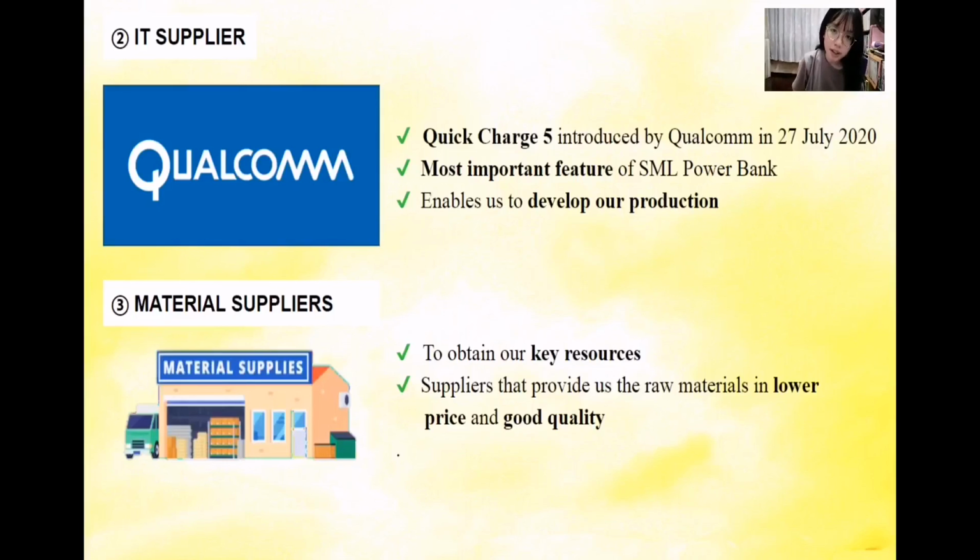Third, material supplier. We need material suppliers to obtain our key resources in order to produce our power bank, such as switch, battery, wire, and the others. Most of our material suppliers are from China because they can provide us the raw material at a lower price and good quality.